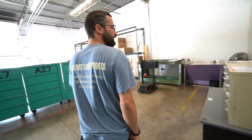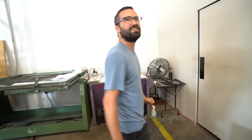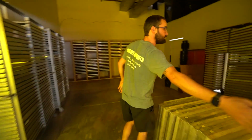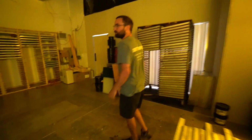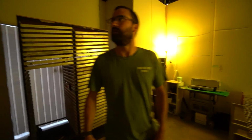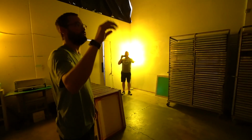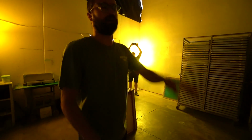We go through usually like 60 to 80 screens a day, something like that. Oh yeah, you got a good amount of space in here. Yeah. So everything's just drying. I don't know exactly which ones have recently been coated, but the girl who does all of our screen managing is already out for the day. But we have everything just kind of laid out.